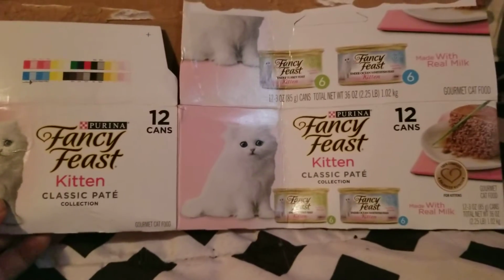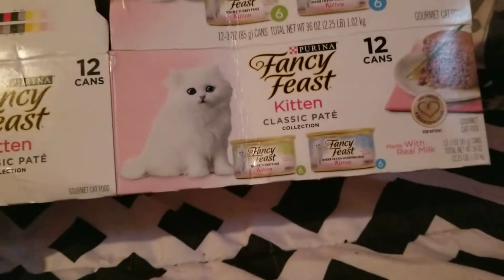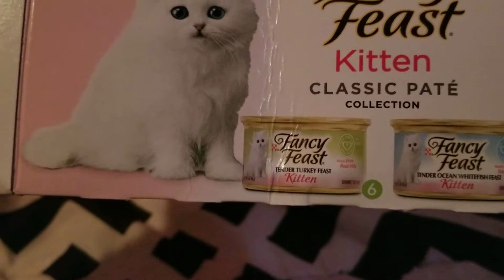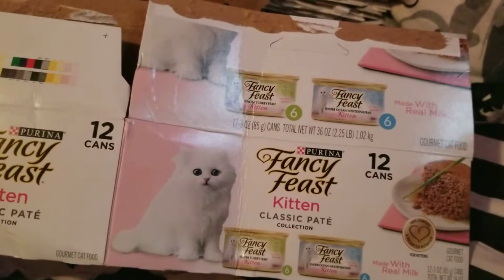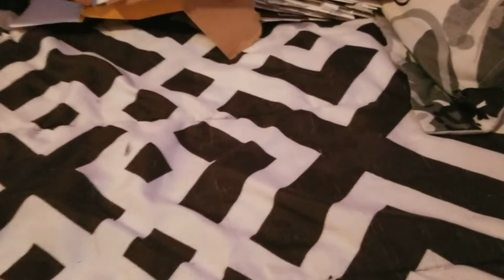For the kittens, we have the Fancy Feast kitten in the classic pate. It's got the Turkey Feast and the Ocean Whitefish Feast. They really like it. Comes with 12 cans and it's made with real milk. So would repurchase that one.